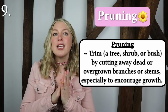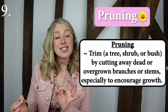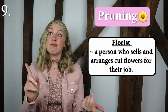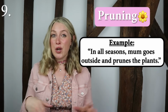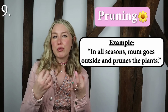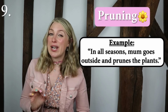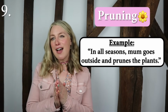Anyway. Pruning is the act of cutting off the dead heads of the flowers or plants so that new ones can grow. My mum is a florist. She basically arranges flowers for weddings and funerals and all kinds of events. And in all the seasons, pretty much, she goes outside and she prunes the plants. I just love how the word sounds, pruning. And I also like the fact that it's a very specific word. We have a word for everything. Probably why it's such a difficult language, because there are so many words and so much vocabulary to learn. But it's good to have options, right?